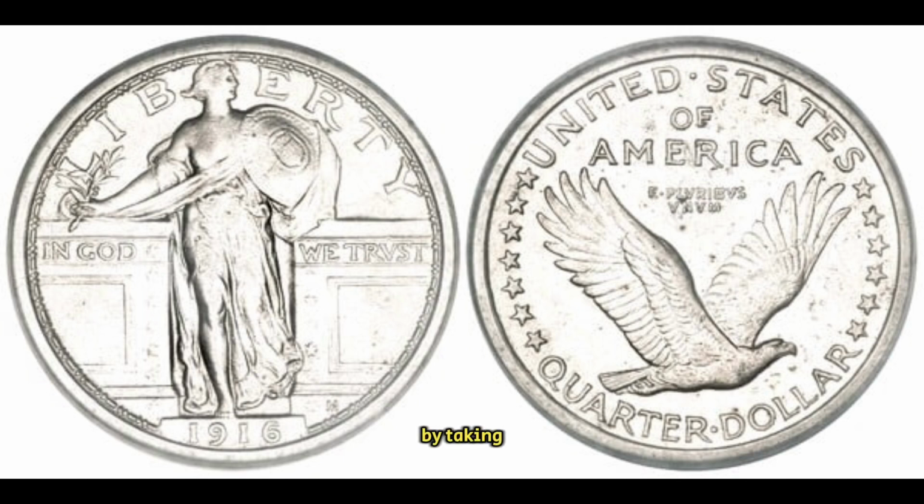Let's start by taking a step back in time to the year 1916. This was a pivotal year in U.S. history. World War I was raging across Europe, and the U.S. was on the brink of joining the conflict. But in the world of coinage, 1916 marked an important moment as well, the release of the Standing Liberty Quarter.